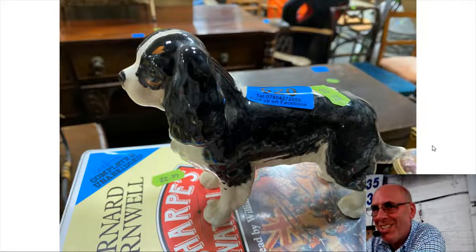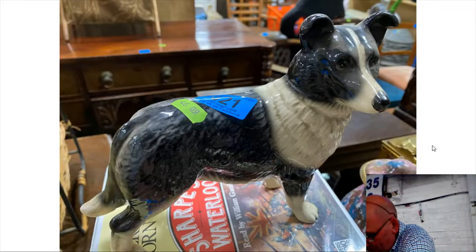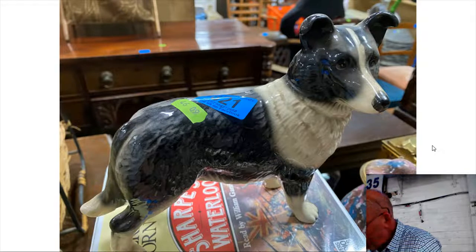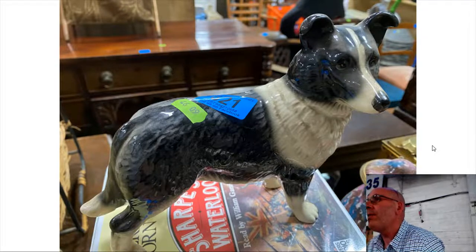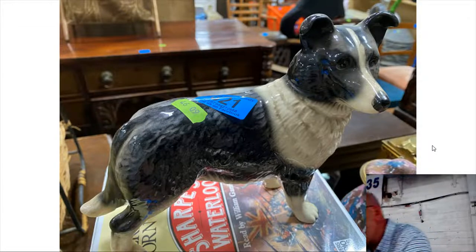Lot number 621 is the next dog ornament. There you go. Possibly a Bezic, this one. We're not sure. It's got the Made in England at the bottom. Anyway, someone start me a fiver on this one. Fiver to start me. Couple of quid then. £2, two anywhere, two on bid, two there, three anywhere. £3 anywhere on this one. Selling this one away then at just £2. £2 to number 581.